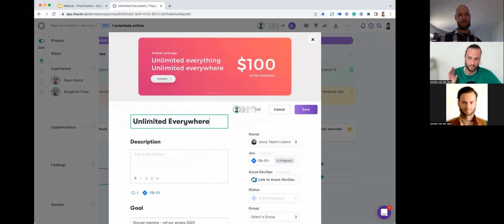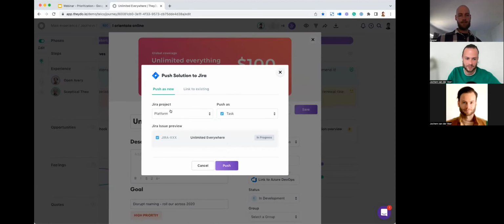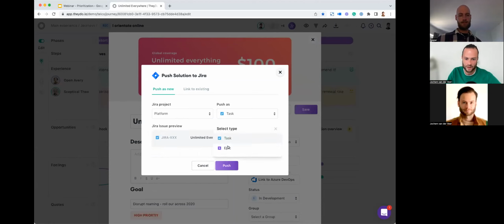Now, some teams will say, let's put this on the backlog, and we are responsible for creating that epic, if you will, on the roadmap. In other cases, there is already something going on in the product team. So here you will see, and I'm going to unlink this for specific purposes, but we've set this up with JIRA just as an example. Use your favorite product management tool in your organization as a reference point. But by linking it, you can say, okay, let's take the project or the team that should be working on it. Let's define it as an epic or a task. And then if this is the workflow that you have, let's push it and let's create that epic.